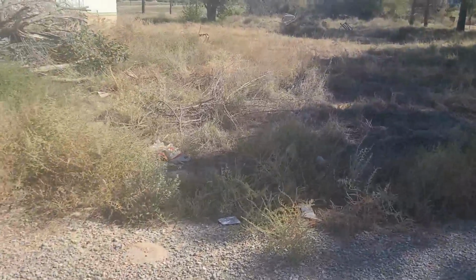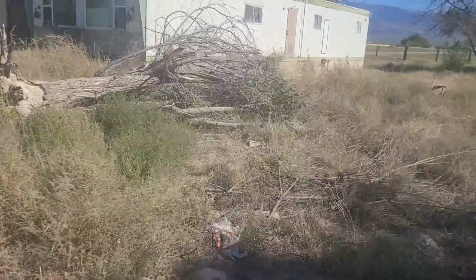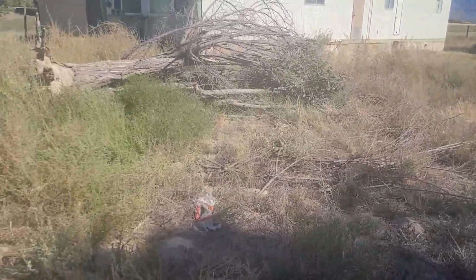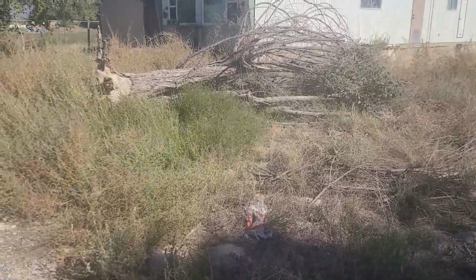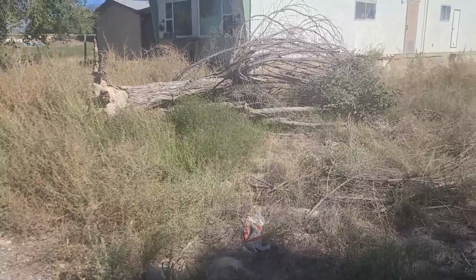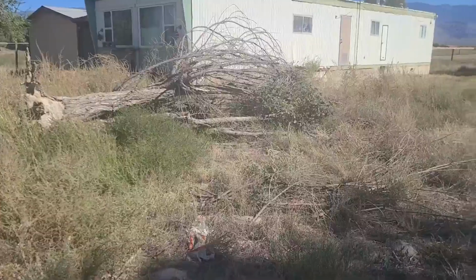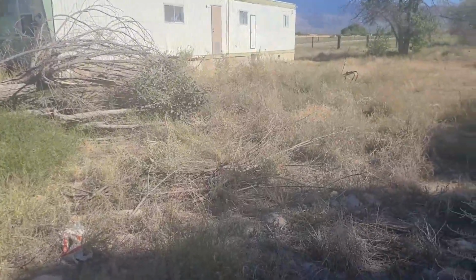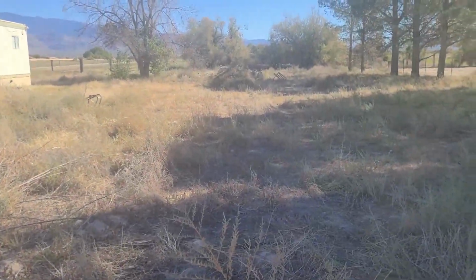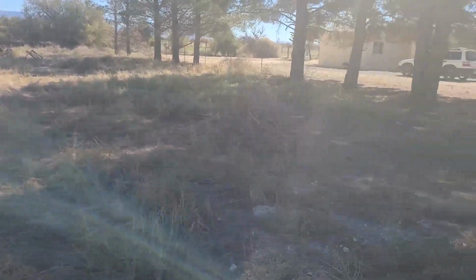So I've slowly tried to get the smaller branches off and get it brought down, but as you can see, just from all this bit of walking, I'm out of breath. And that's only because of my COPD. So it makes it hard for me to be able to get out and do much. And with these last few days that I've been working on trying to do this, it's hard for me to do anything.